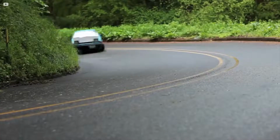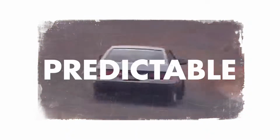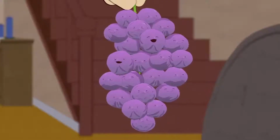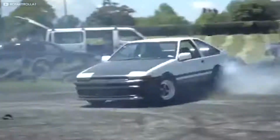The 4A-GE only made 128 horsepower, but the 8.6 had a curb weight of around 2,300 pounds. The car had superb balance too, meaning the weight was evenly distributed between each wheel. The result was super predictable and agile handling. To get the power to the ground, the 8.6 didn't use fancy independent rear suspension. This thing's gotta be affordable. It had a live rear axle, like a muscle car. This made doing fast skids super easy and pretty unavoidable.